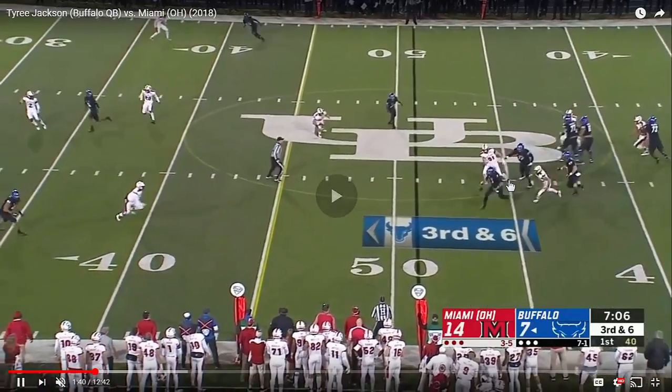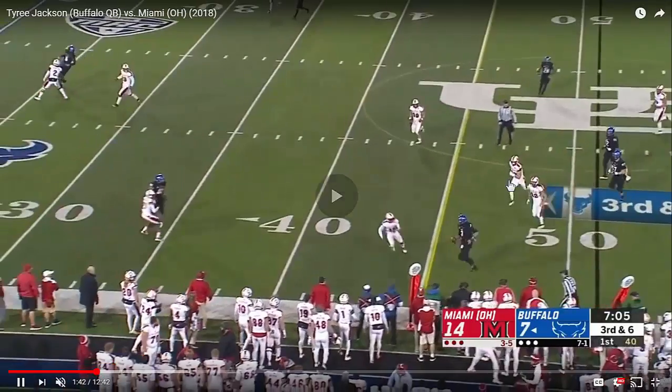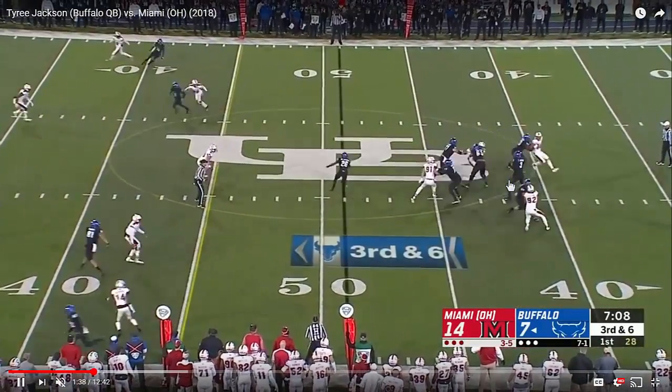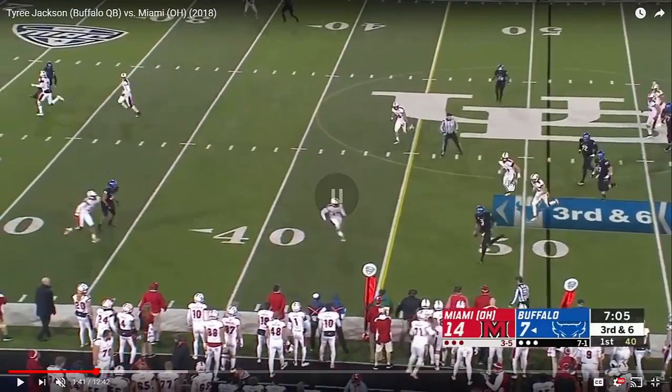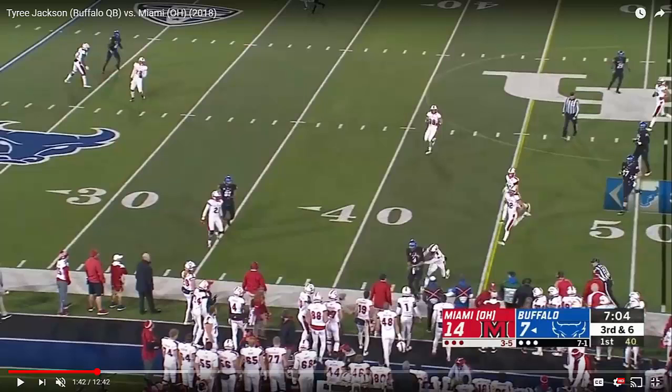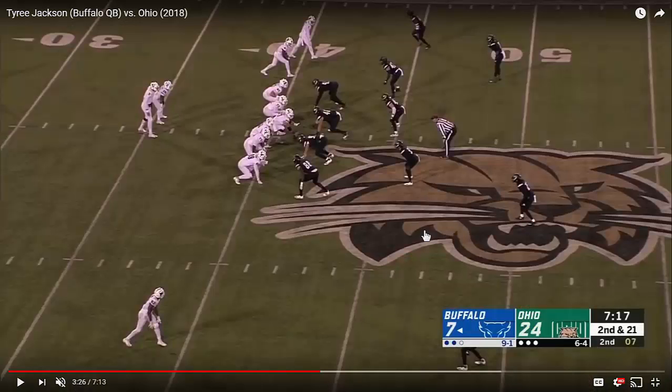Love the pocket movement. Love the ability to look downfield and find an open receiver. But when it's time to run, tuck that ball. When it's time to climb, both hands on the ball. Don't wave it around. Running the ball probably won't be Jackson's first priority if he's wise when he gets to the NFL.